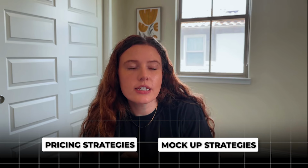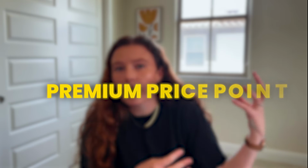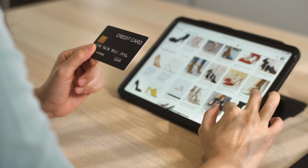They are using pricing strategies and mock-up strategies that fit with their brand, whether that be charging a price and having free shipping, or they're using mock-ups to really get a more premium price point. And because they're outside of Etsy, they're not competing through all of these other listings that look really similar. They're being able to get that person to shop. And then at that point, it's not as necessary to have the lowest price possible because people have already made it to that shop and they're there for a specific reason.